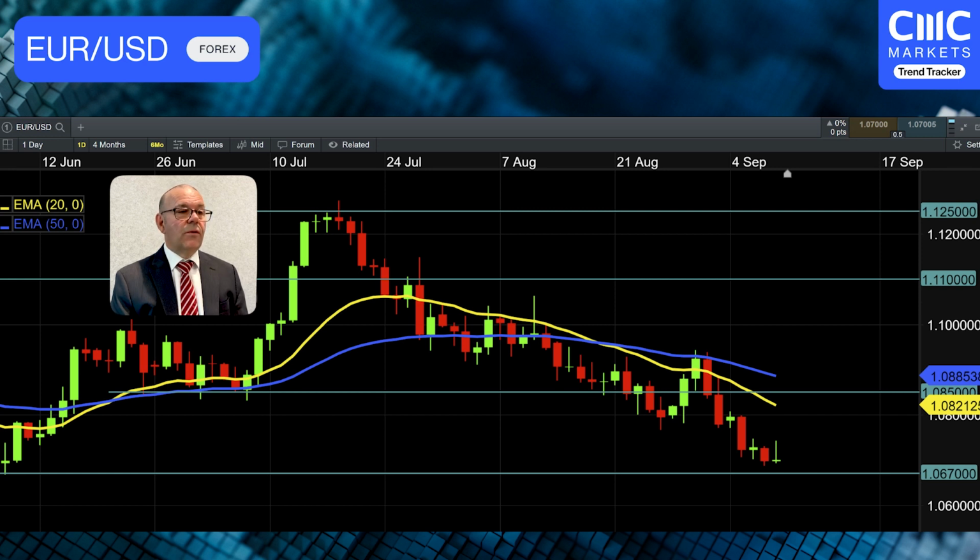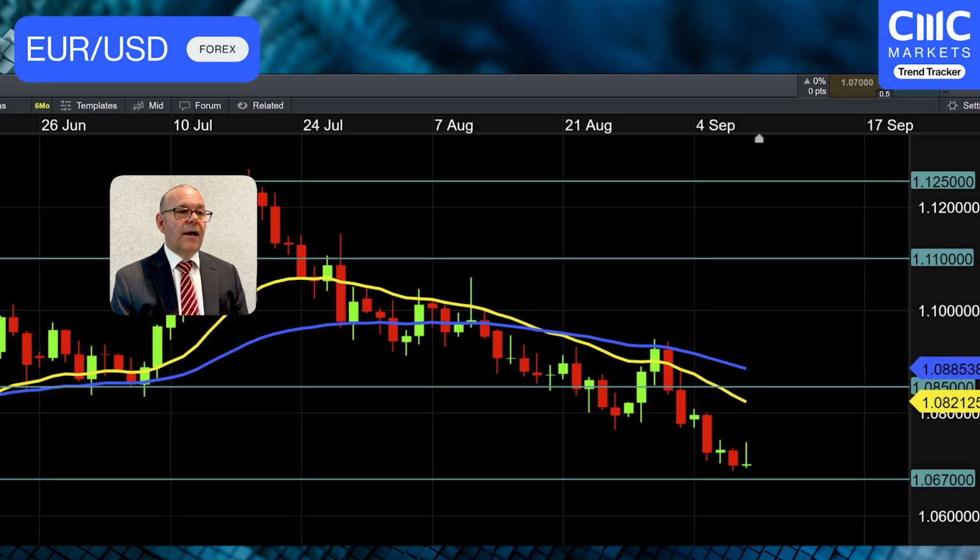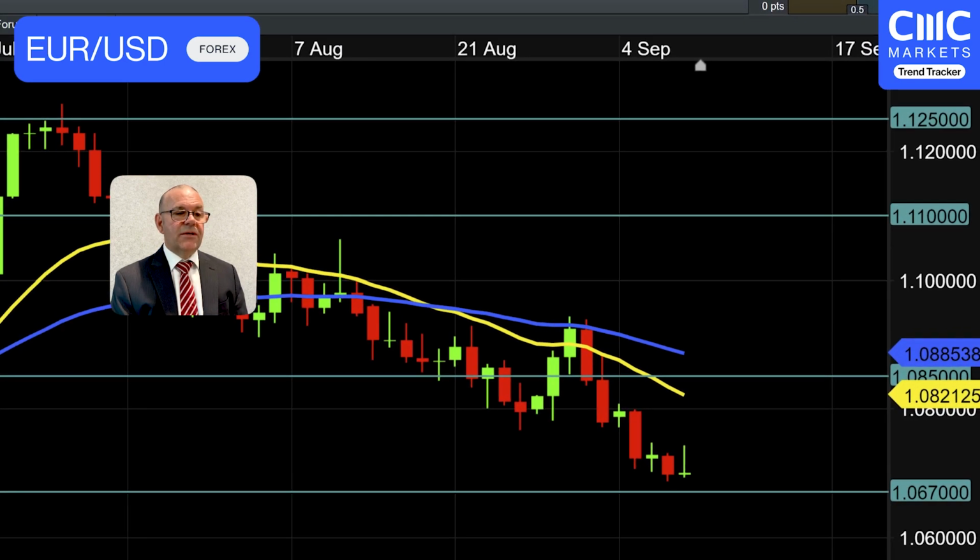Technically, though, the euro has been trending down very aggressively. You can see where the EMA crossed over around the middle of August. You've got the 20 below the 50 EMA and diverging, moving apart. So that further supports a very strong downtrend in the euro. For those of you who are trading the euro dollar this week, be mindful of support at 106.70. Resistance comes in at 108.50, and also those EMA levels act as resistance.